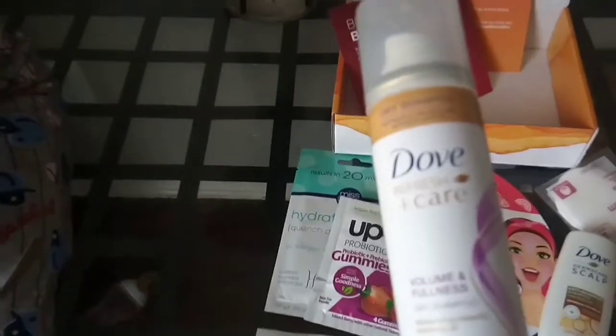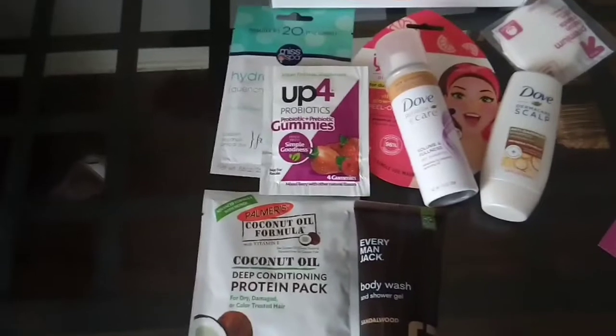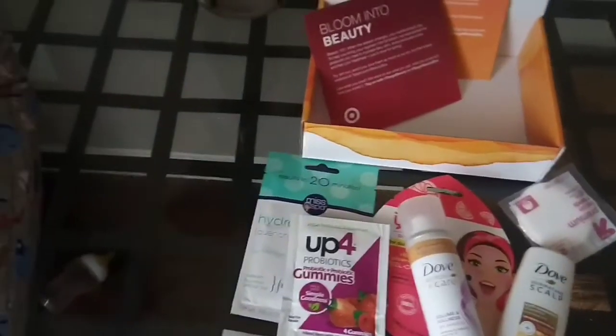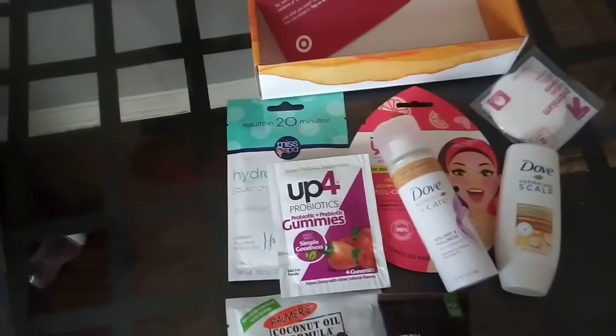Don't know about this dry shampoo. But I'm going to try out all this stuff. And you guys let me know about that dry shampoo, because I don't want anything to go to waste. But if I can find somebody else who can use it, I'll definitely just give it away, because I don't like to waste stuff.